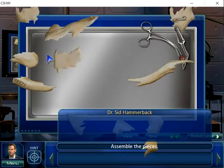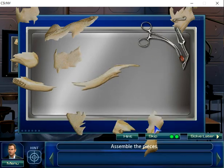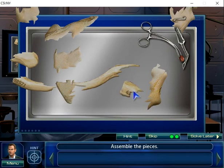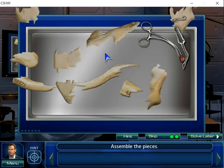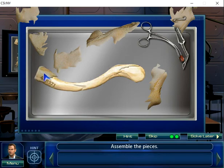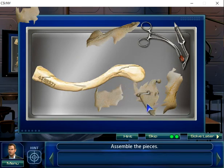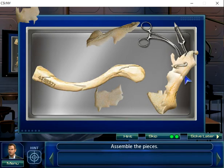Let's take out these bones. Here are some bone fragments from our victim. After you assemble them, see if you detect something unusual. Okay. Let's assemble them first, and then see if we find. Alright. So here we go. A number. Interesting.